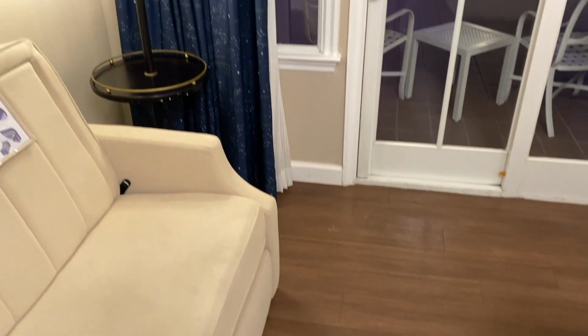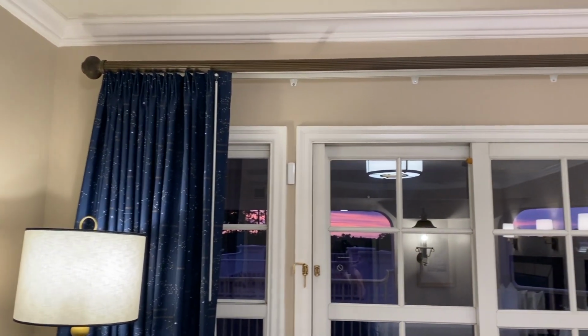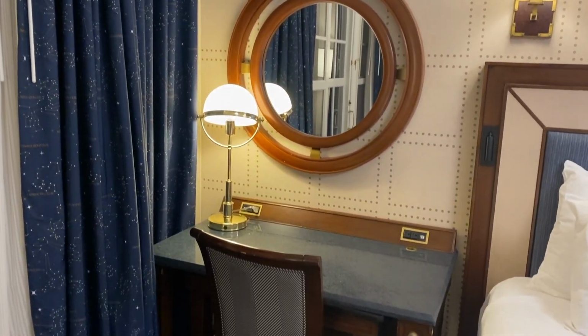The sofa also converts into a bed, which makes it a great option for larger parties. And I hope you happened to take notice of those stars and constellations in those curtains. The circular mirror above the table and chair invokes a spirit of sailing the open ocean for seafaring travelers.